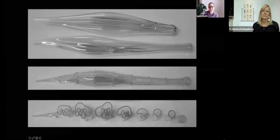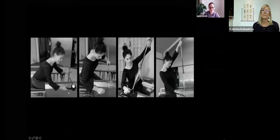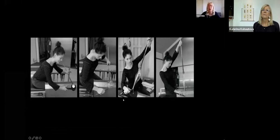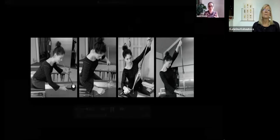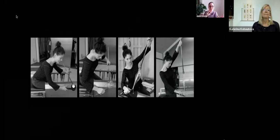So it starts with this. On the top, you can see the blown bubble, and all these drapings inside of them. And then I cut the piece into little sections, and then you can see in the bottom picture the development of pattern. It's also a quite rapid process, because I want to use the initial heat from the furnace, so that original heat in the glass and the original movement of the hot glass.